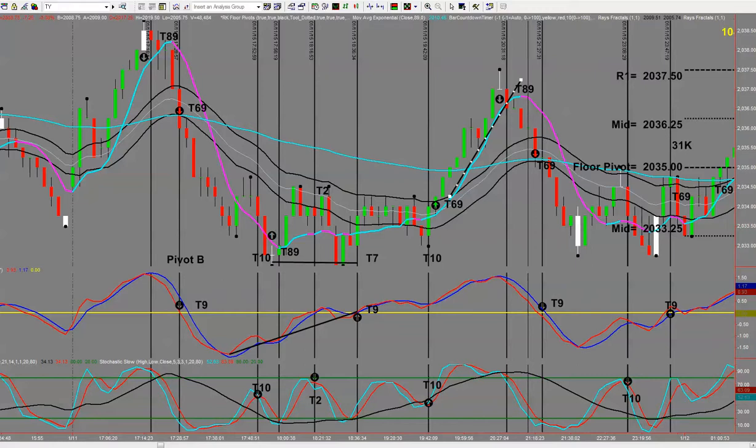Realistically, following your rules, you would have been probably out with 2 points, and then you get once again another T69, and away it goes as well. So you've got two trading opportunities right here. We've got further down, we've got here a T10.